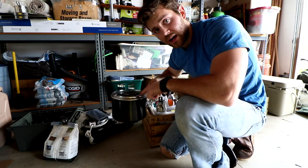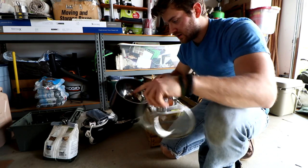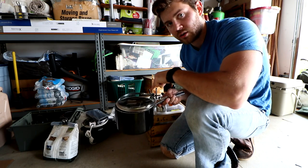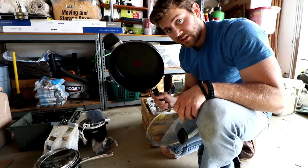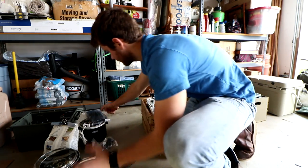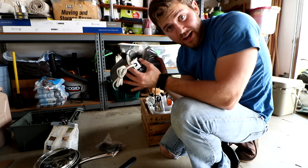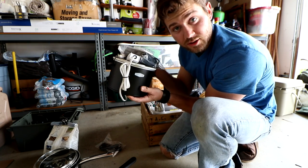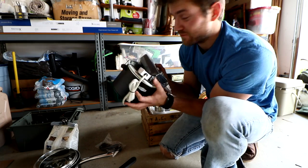I have 1 pot and 1 pan. Got a little vegetable steamer inside here. Teflon coated bottom. Teflon coated bottom on this pan as well. And then thanks to Eliza Radcliffe, one of my Patreon pledges, I have this little slow cooker, which I still haven't tested out, so I'm really looking forward to doing that.